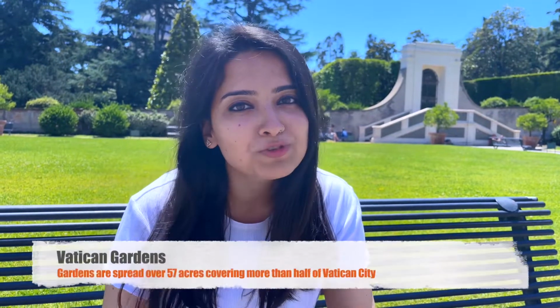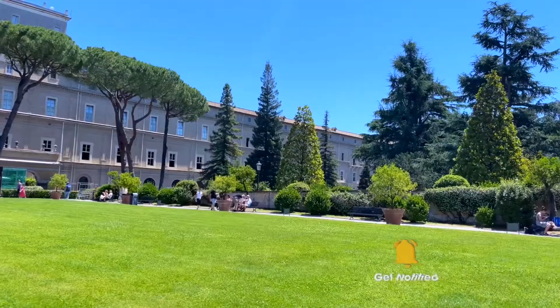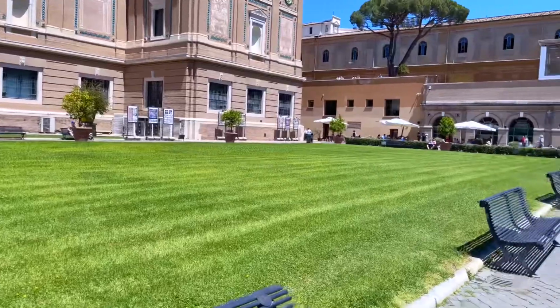After the long walks through the museum and the Sistine Chapel, you can relax yourself in the beautiful gardens outside the museum. It is said that it used to be the Pope's playground where he used to relax and meditate. And the plantations over here started somewhere in the year 1279.